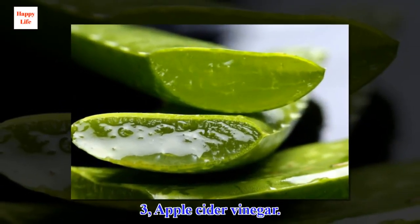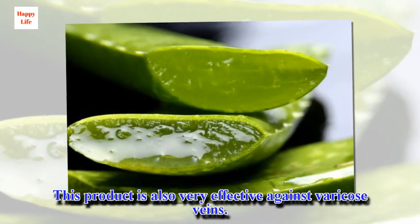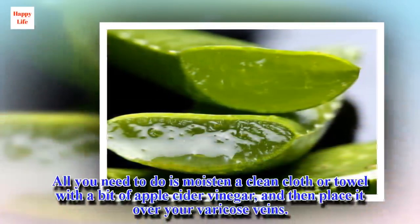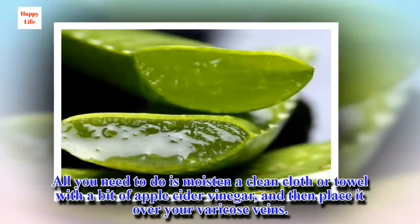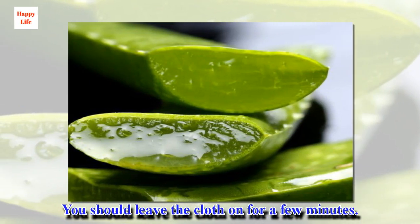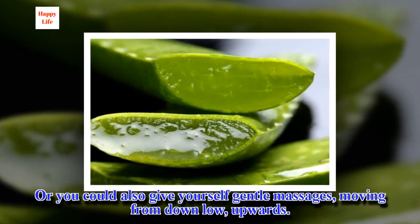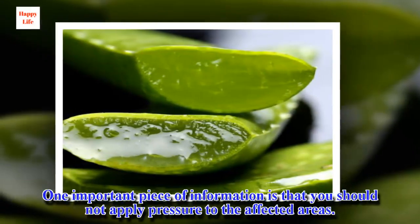3. Apple cider vinegar. This product is also very effective against varicose veins. It is easy to apply also. All you need to do is moisten a clean cloth or towel with a bit of apple cider vinegar, and then place it over your varicose veins. You should leave the cloth on for a few minutes. Or you can also give yourself gentle massages, moving from down low, upwards. One important piece of information is that you should not apply pressure to the affected areas.